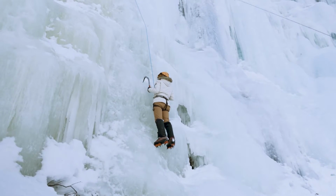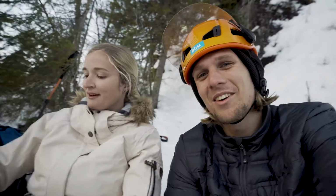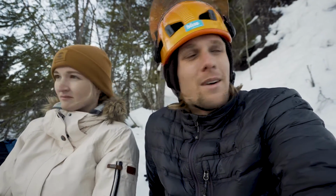Go, Holly. You're looking official right there. You're vertical right now. Holly's doing good. She made some great progress on that last one. Really got to find her feet a little bit. I went up a few times and it's really fun. I felt pretty comfortable. I got a lot better on the second time. But yeah, I'm gonna do it a third time after Holly goes.